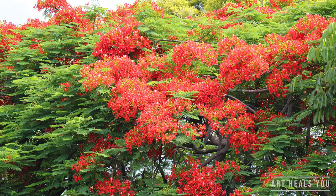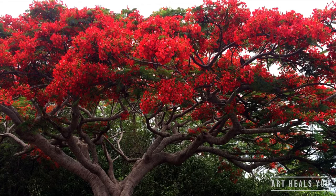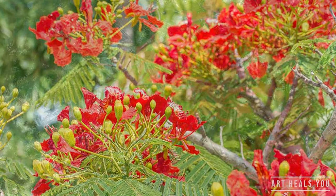Its scientific name is Delonix regia. The Poinciana flower enhances assurance and confidence. It also eliminates doubt and hesitation by awakening clarity in ourselves. Or if you have a tree on your property, it will help you speak up for what you want and inspire you to cut through insecurities and hesitations. Now let's get started.